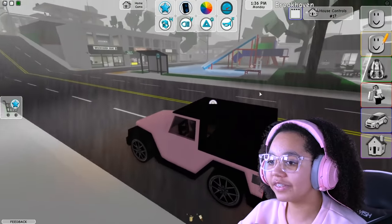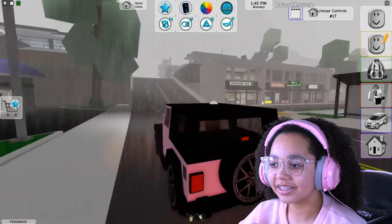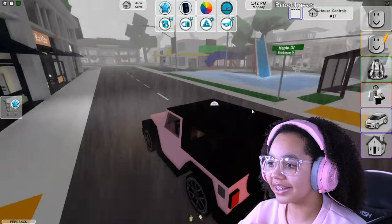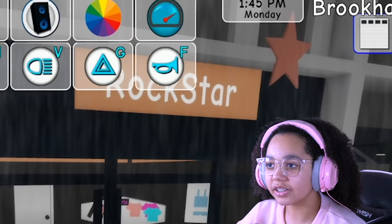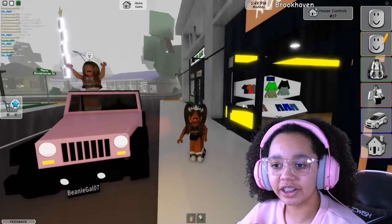Okay, we've got a pool over here and a little park for the kids. That's very nice. Oh, there's a bank. Oh, yeah, the bank. We'll be needing to go in there a lot. Rockstar. Oh, look, it's a clothing shop. Come on. We need to check out what kind of clothes they've got in here.